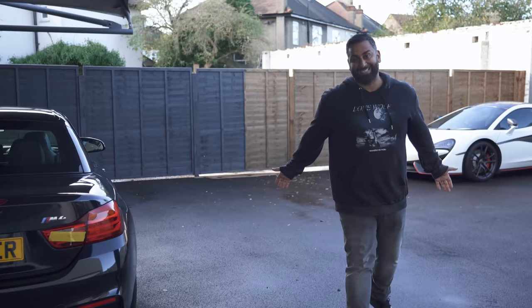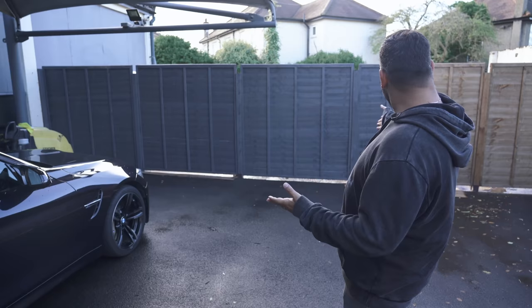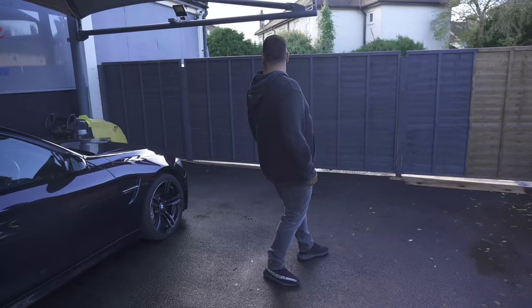Let's talk about the fence. We always got to talk about the fence. Hello. Got a couple more panels done. So it was like half of one panel. We've got like three and a half now. We're getting there. How's it looking? I think it needs a few more coats.